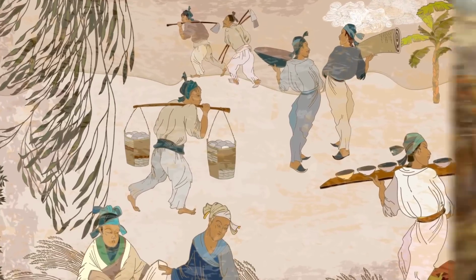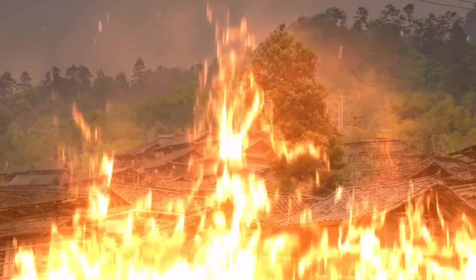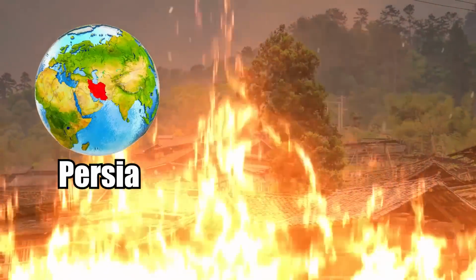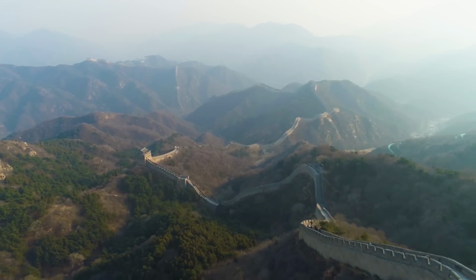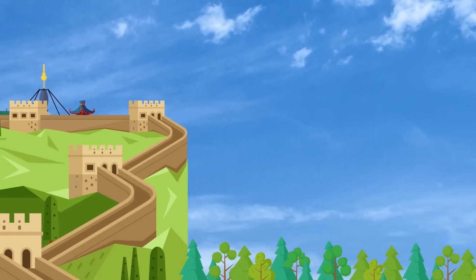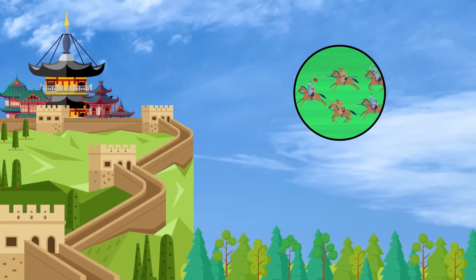When the Huns and the Turks invaded other civilizations, none of those attacks were done to the ancient Chinese people. China's potential enemies massacred thousands of people, burned down countless villages and settlements, but it was always to the west, in the lands of Persia, what is now Russia, and into Europe. They were never able to go south into China because there was a giant wall preventing them from making any progress.